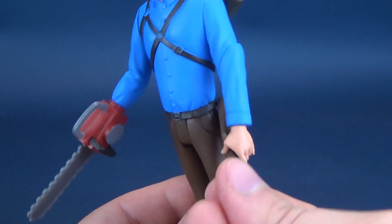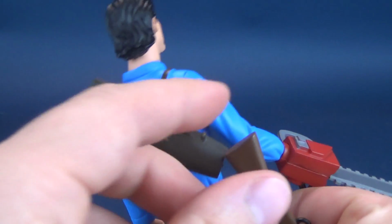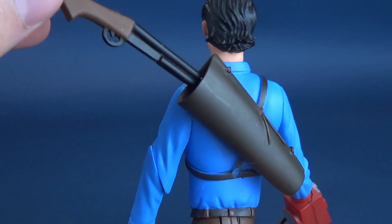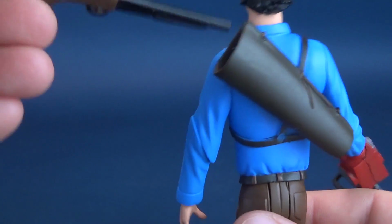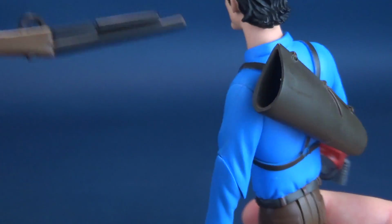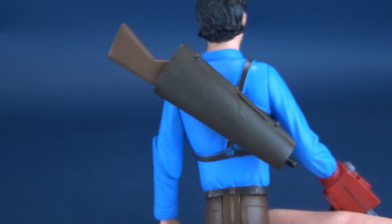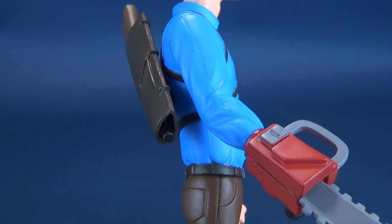Or, of course, I would be failing if I omitted the fact that you can also take the boomstick and you can fit it into his back. Just like that. I mean, there's a lot of room in there. A family of 4 could easily fit in there. And still lots of space for a full dining set. You fit the boomstick just in there. And as you can see, it sticks out on the bottom there.